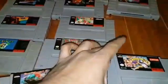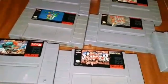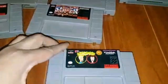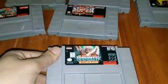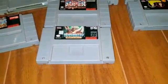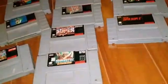I got all 3 Street Fighters. Street Fighter, and the regular Street Fighter, and Street Fighter Turbo. Beavis and Butthead. Romance of the Three Kingdoms, Wall of Fire. No one likes this game. I don't like it either, but I did get it in the lot. So the best is still yet to come.